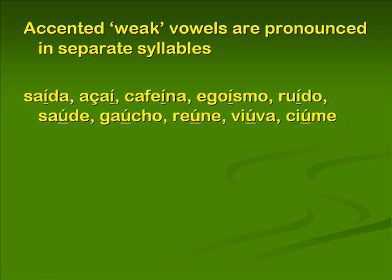Another class of words whose consecutive vowels are pronounced separately are those whose second vowel has a written acute accent, like the following examples: saída, açaí, cafeína, egoísmo, ruído, saúde, gaúcho, reúne, viúva, ciúme. So those words all have accents on the second vowel in the sequence.